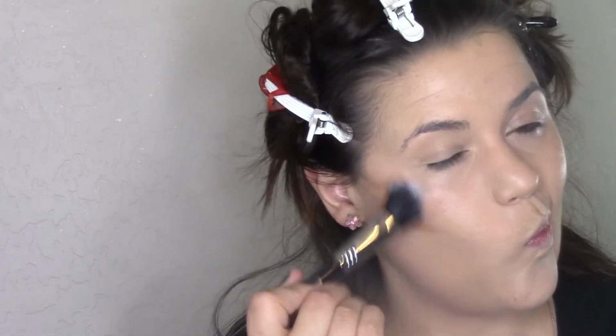Now I'm going to be using the Benefit Do the Hoola. This is the Soft Matte Liquid Bronzer for face, and I just got this in my Sephora Play Box for July. I just did one little squirt on the back of my hand. So I use the Sigma Duo Fiber Powder Blush Brush. Just put a little bit on there. Take some under the hairline.